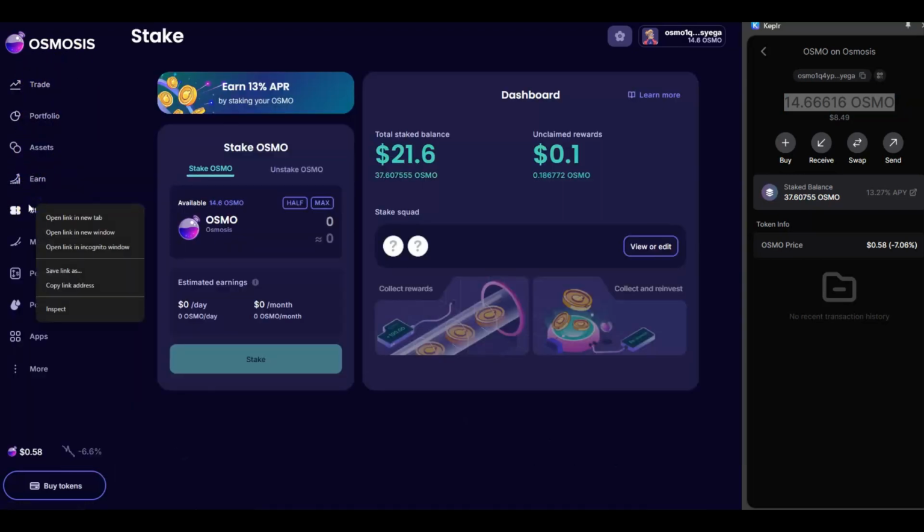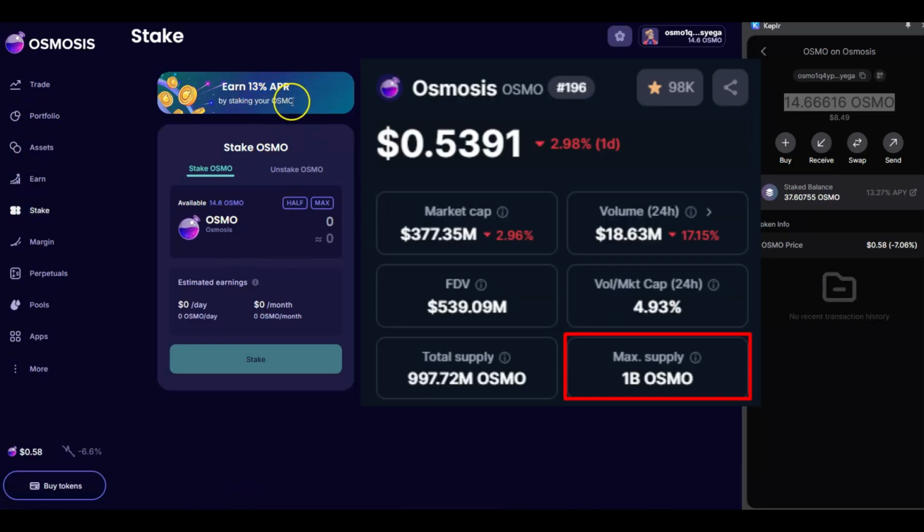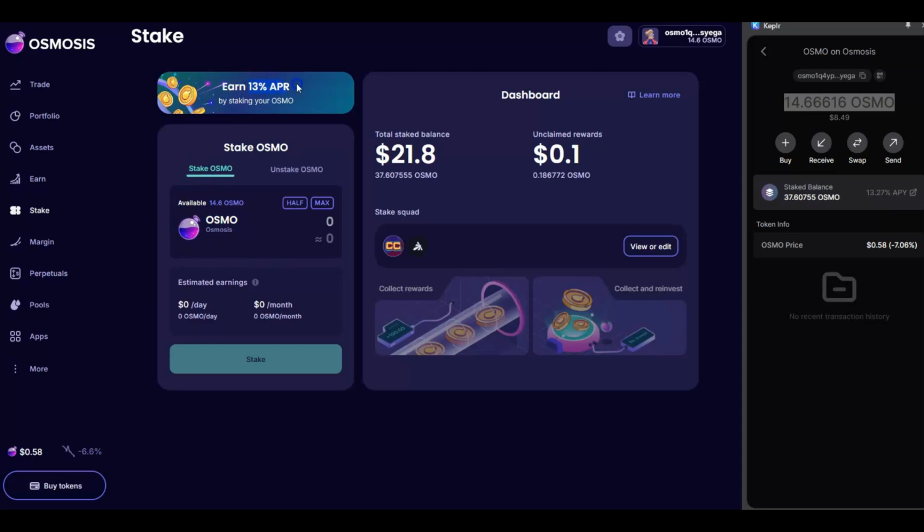And then what I'm usually doing is staking a lot of them, because Osmo is a coin that has limited supply, 10 billion I think. It doesn't grow like Solana or Ethereum, so it's limited. It will only be a certain amount of Osmo and that's it. And then you also have this 13% APR yearly return, which is amazing. So you just stake the coin, claim the rewards later. You can stake it again or withdraw it.